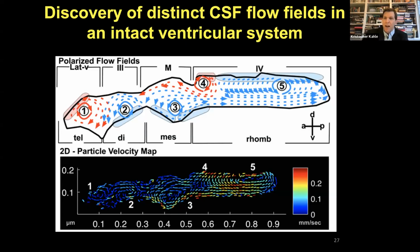A corollary to this is that in addition to recapitulating disease phenotypes, validating gene variants with a functional study, is that we understood and are beginning to learn that the ventricular system, whether it's in a frog or a mouse, is not the unidirectional flow system that one would usually think about, at least from the traditional, largely neurosurgical bulk flow model. Instead, there are subfields of CSF flow driven in part by cilia.